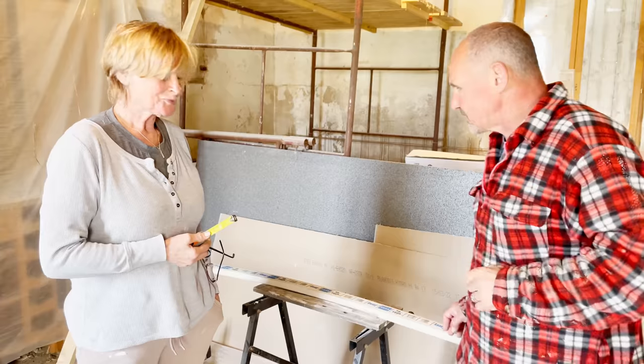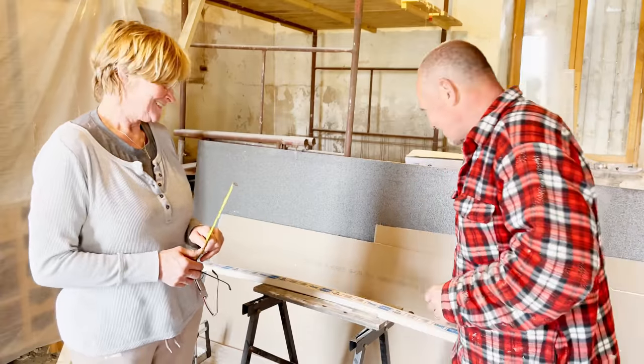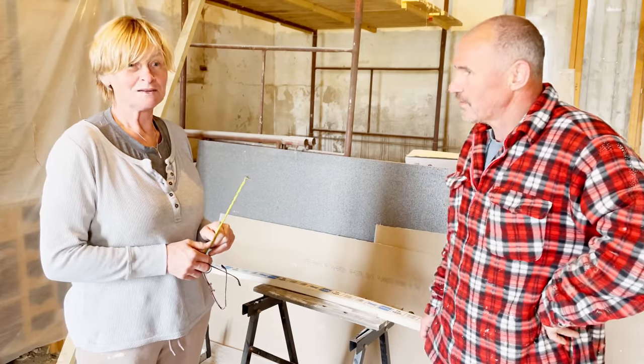Right, well, here's a day we didn't think we were going to get to for quite a while. We're going to try and get some of this coving up in the bathroom. It's at a point now where the boards are up, the ceiling's ready. We can't really finish it till we get this up, so can't put it off any longer.